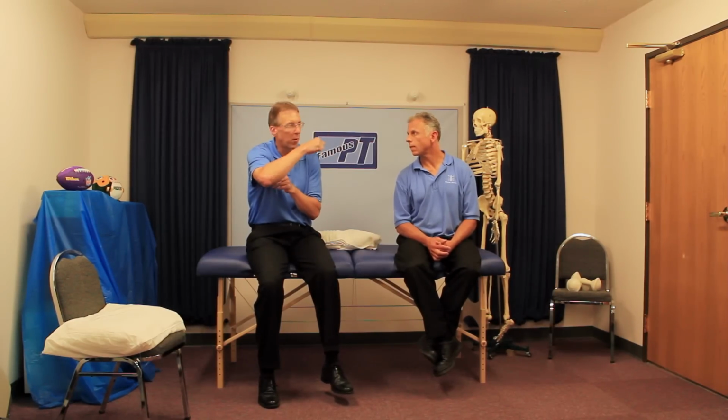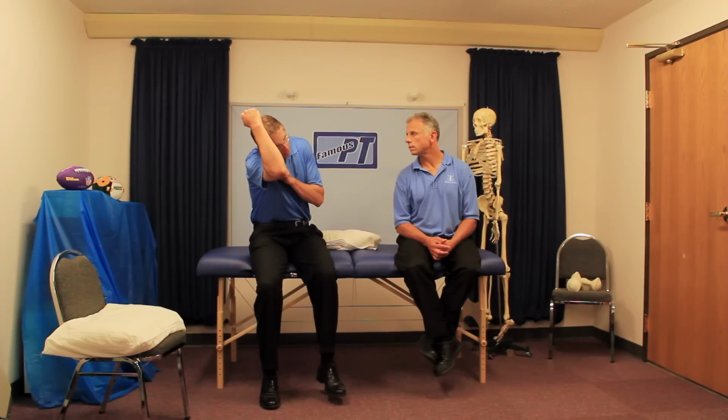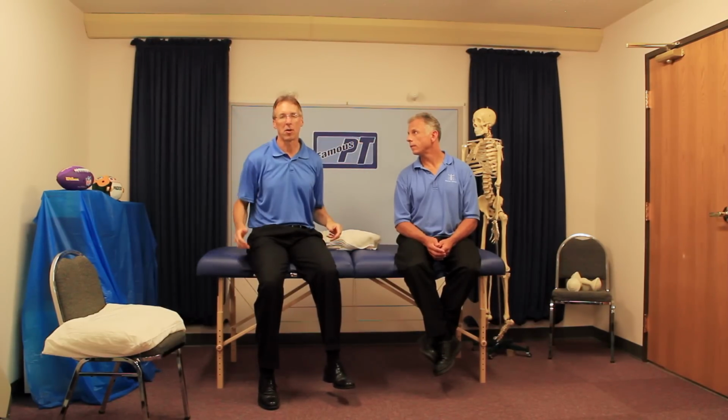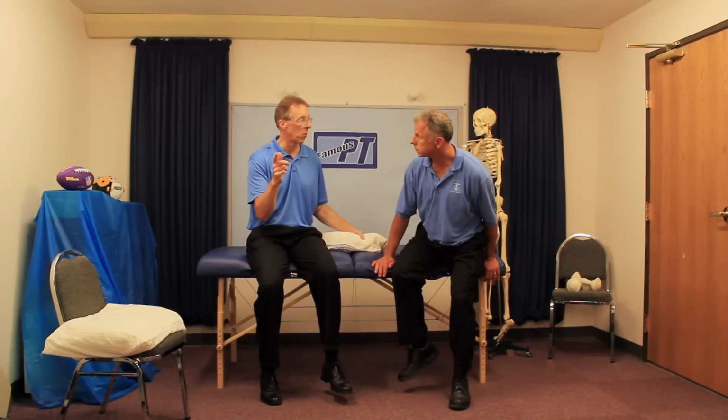A lot of times they're getting pinched because of poor posture like this, or maybe you're sleeping in different positions that you shouldn't. If you sleep on your side with your arm up, or you sleep on your stomach with your arms up, or you sleep on your back with your arms up, all those can cause pinching. This is a quick treatment, and there's other treatments you can do, but if I were to pick one, this is the one you should do.